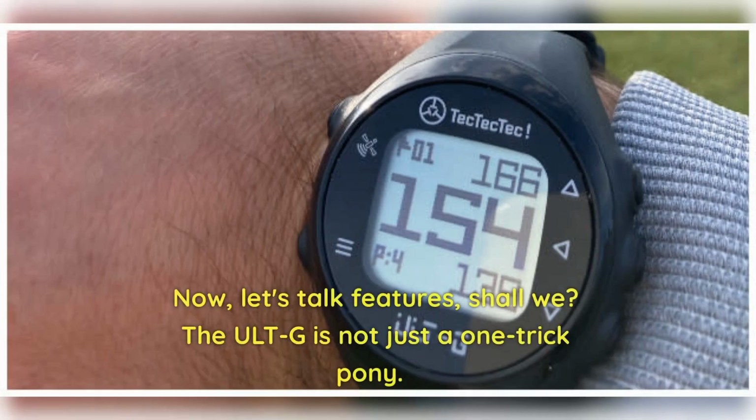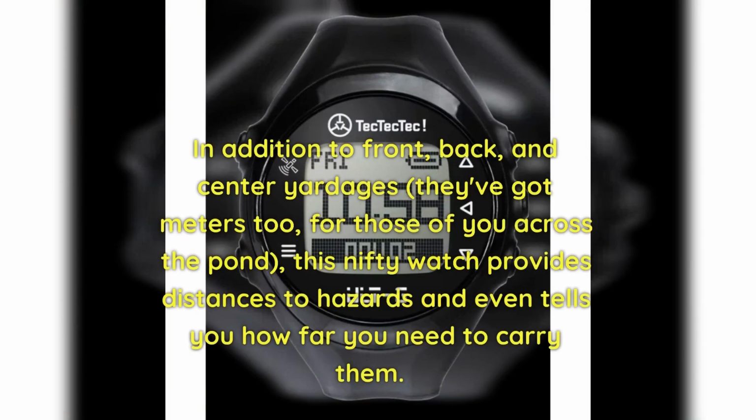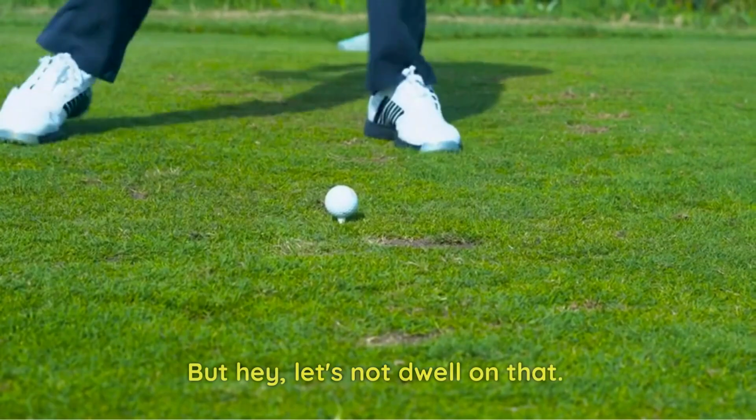Now, let's talk features, shall we? The ULT is not just a one-trick pony. In addition to front, back, and center yardages, they've got meters too. For those of you across the pond, this nifty watch provides distances to hazards and even tells you how far you need to carry them. It even tracks your distances. Although, I must confess, it was a bit disheartening to realize just how short I was hitting my driver. But hey, let's not dwell on that.